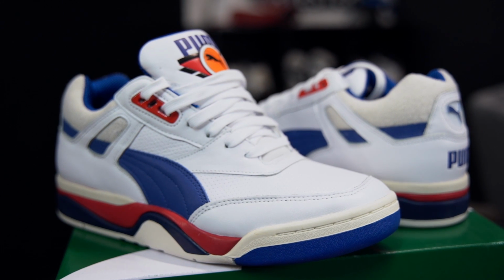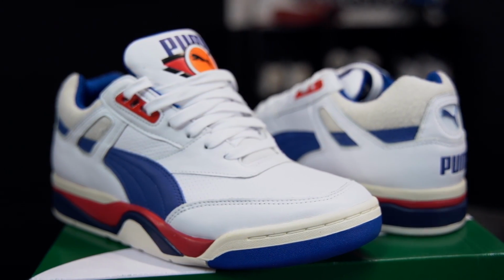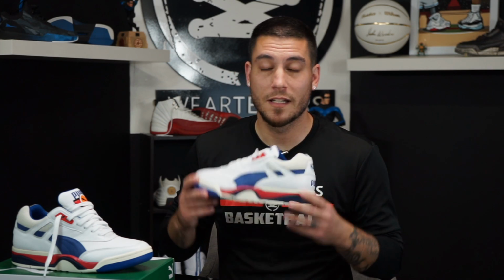So I think that what Puma is doing right now is awesome. I think that they're doing a little bit of everything. They're giving you performance basketball for today. They're also giving you retro basketball from yesteryear or whatever you might want to call it. And then they're also reinventing their entire casual lineup with things like the RSX and all that stuff, which I think is dope. So if you're looking for stuff that is affordable, but also really cool, got that retro feel to it, Puma is usually one of those spots to do it at.